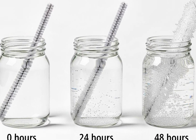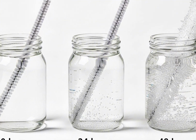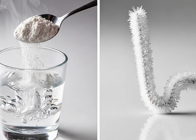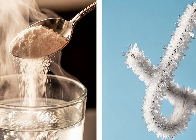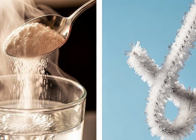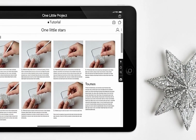The science explained. When you dissolve borax in hot water, you create a supersaturated solution. Hot water molecules are spread out, allowing more borax to dissolve. As the solution cools, the water molecules move closer together, and there's less room for the dissolved borax. The excess borax recrystallizes onto the pipe cleaner, forming beautiful crystals.